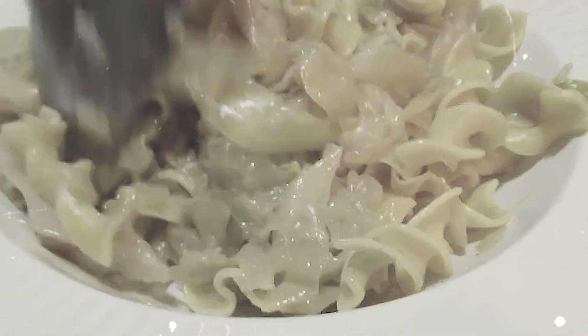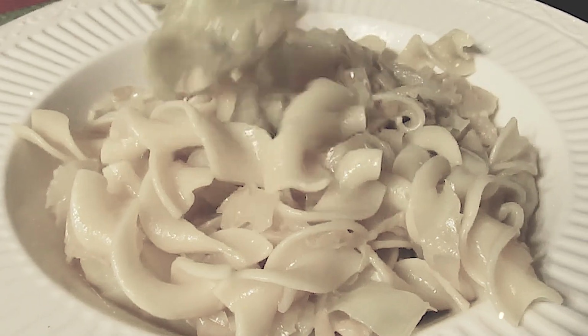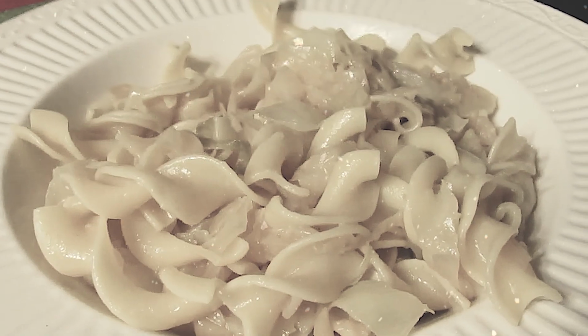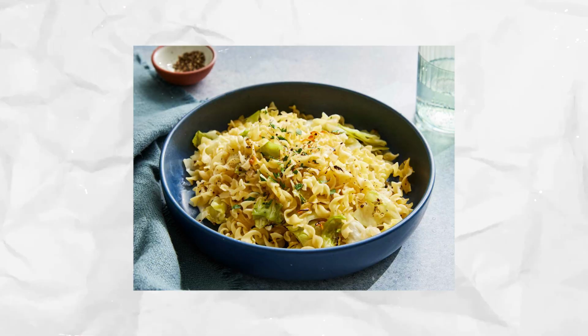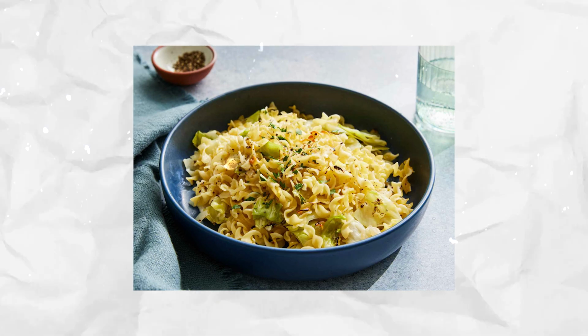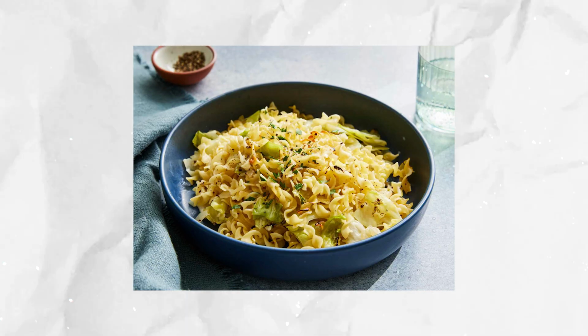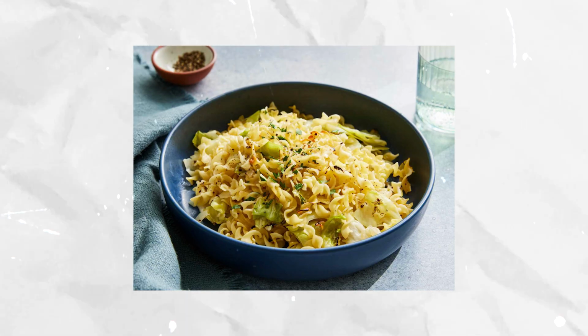Rooted in the traditions of Eastern European immigrants, it crossed the ocean and made its way into American kitchens, where families learned to stretch a dollar as far as it could possibly go. By the time the Great Depression hit, this simple, hearty meal had become a staple on tables from Pennsylvania mining towns to Midwestern farmhouses, offering comfort and nourishment when little else could.